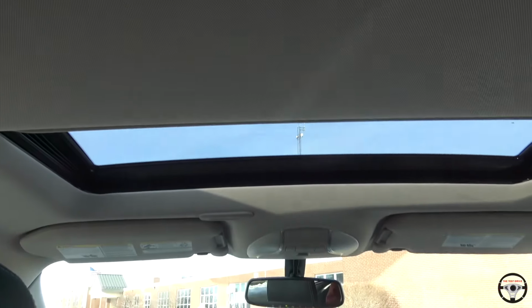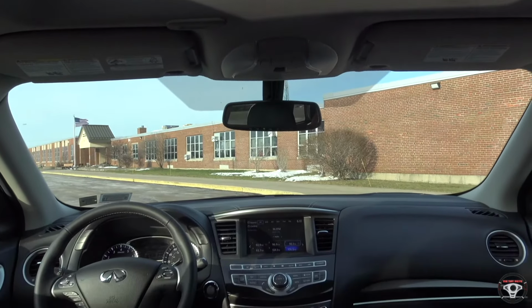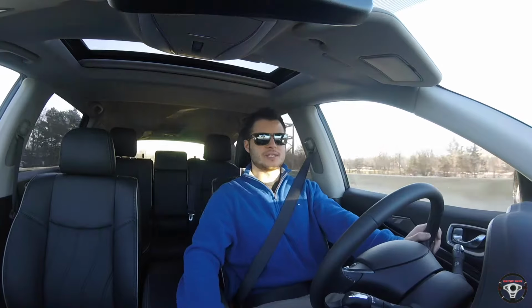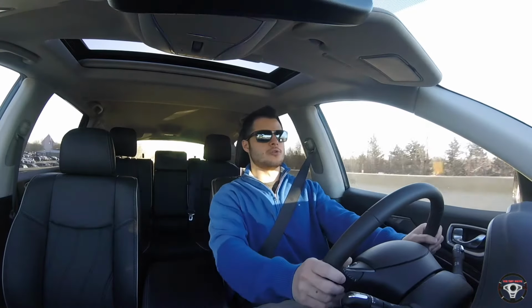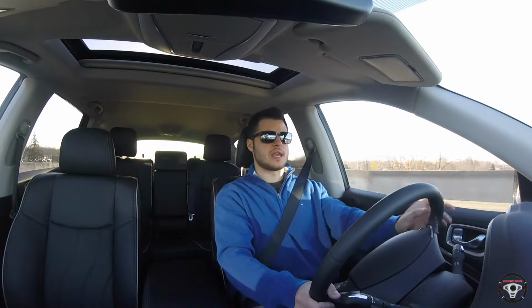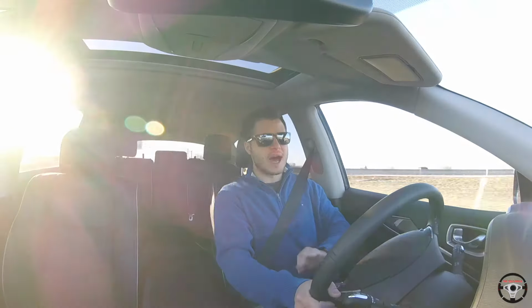I would have liked to see a dark headliner in the QX60, but you have this light headliner instead, which is fine. You do have a moonroof standard, so I do like that, although I would have loved to see a panoramic moonroof or dual moonroof, something a little bit more upscale versus just the standard moonroof. But at the end of the day, it's nice that you get a moonroof standard in a vehicle.